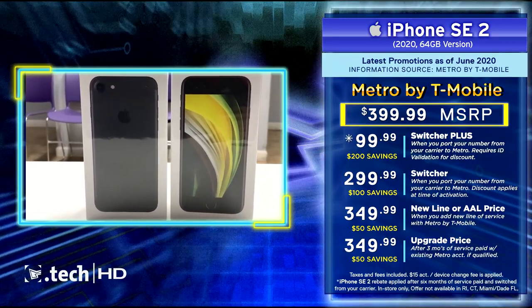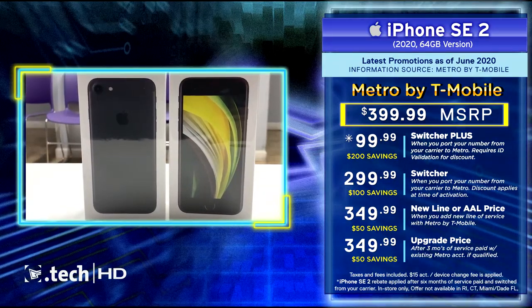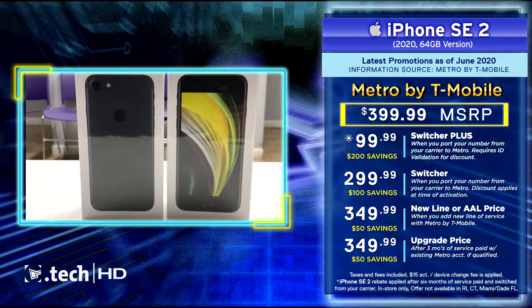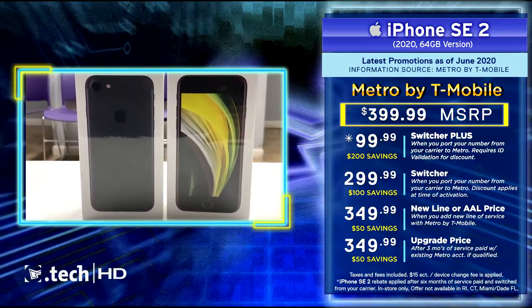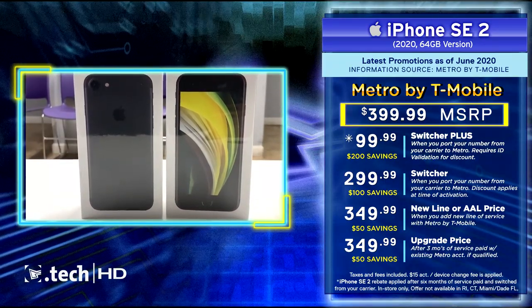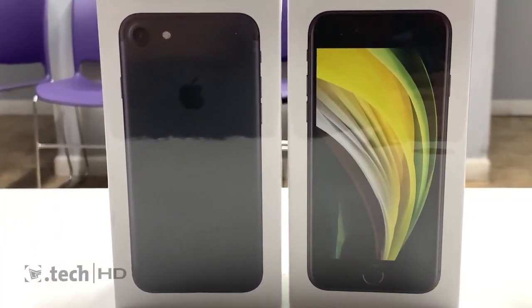If you don't get the $99.99 price, but if you switch without validation, they do start at around $299.99. So that's $100 off from the retail price. And for a new line or an upgrade price, you will get $50 off the price of that phone, where you'll pay $350 plus your first month of service and activation included on each of these devices.